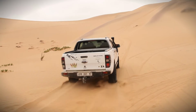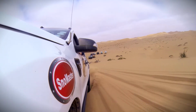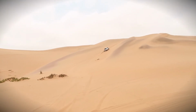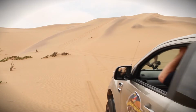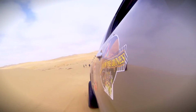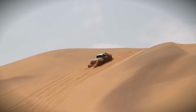Next up was Henny and his Ranger. How will the Ford do? Sure, that was almost up and over. Now it's over to Danru Meyren. Can he do better than his dad? They take a really wide left line and no.